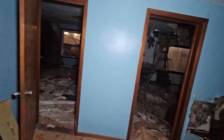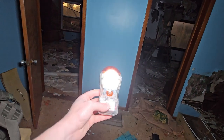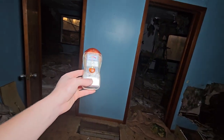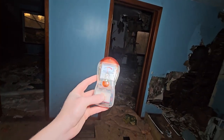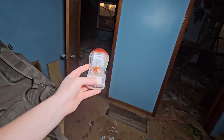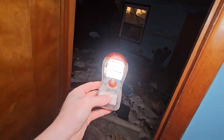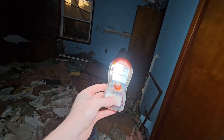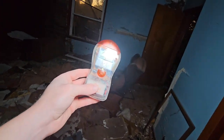See if she's still here. Where'd you go? She moved. I saw an orb going through that door to the right. She may be going to this room here. It's okay. No need to be frightened.